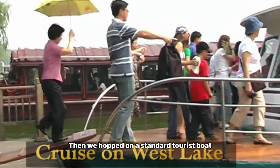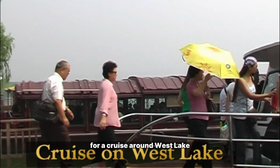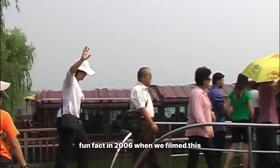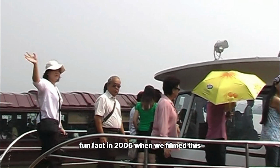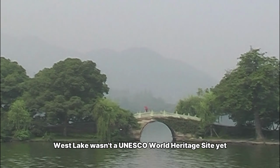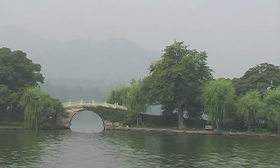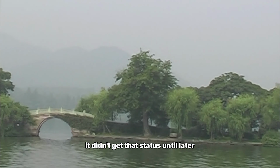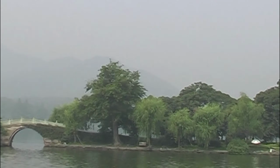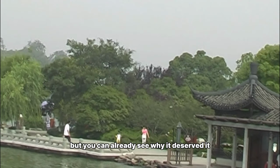Then we hopped on a standard tourist boat for a cruise around West Lake. Fun fact, in 2006, when we filmed this, West Lake wasn't a UNESCO World Heritage Site yet. It didn't get that status until later, but you can already see why it deserved it.